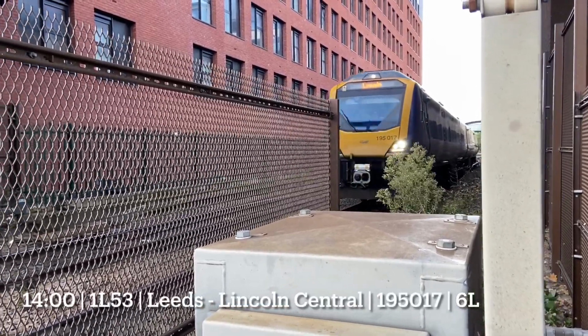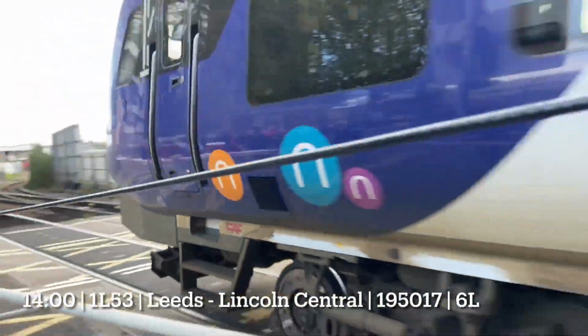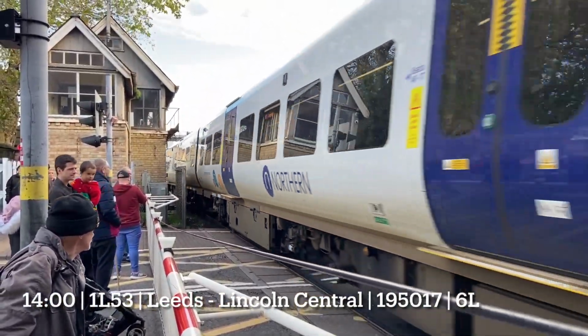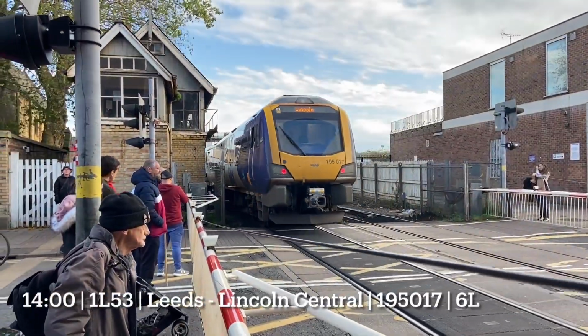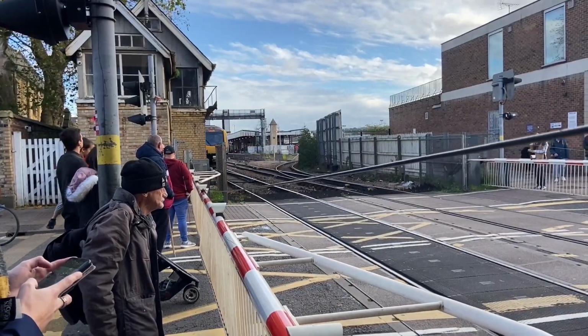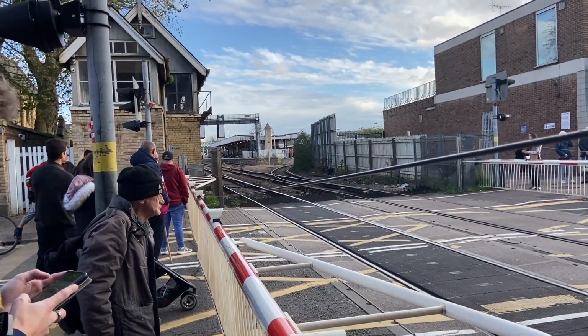15013 17. One five zero one seven from Leeds. Well, we're going to be going up anyway. And the next train's 3 minutes away.